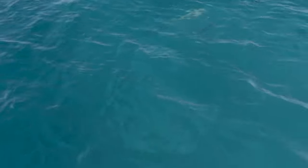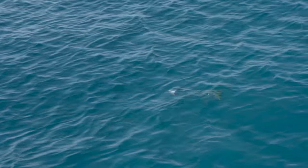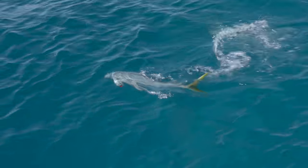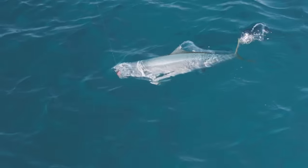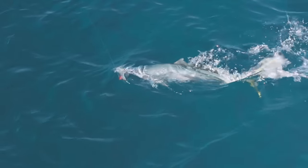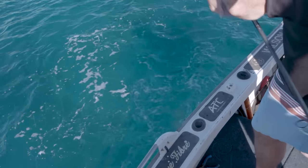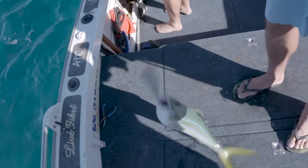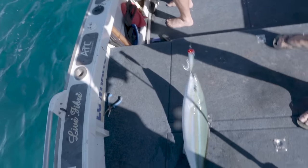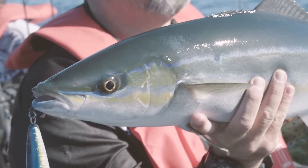But on the light gear, oh, and there goes Kenny. These things are awesome. Got something. Come here, buddy. And they're everywhere, and they're lots of fun to catch. I'm just gonna lift this guy straight into the boat. Get the hooks out. Oh, that's a good fish. There's nothing wrong with that. These rainbow runners are an amazing looking fish.